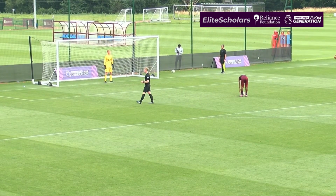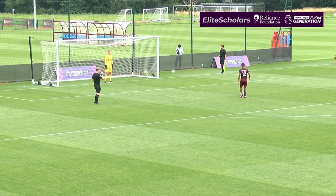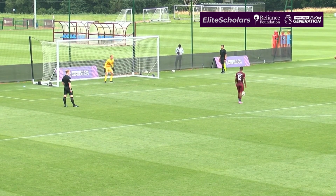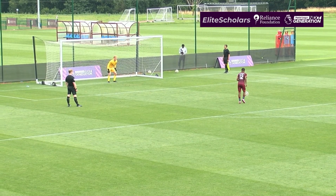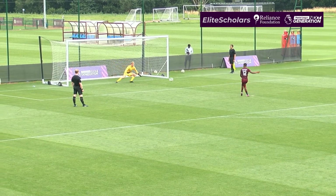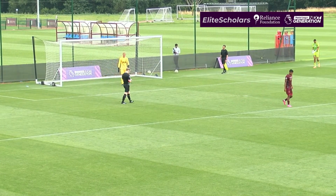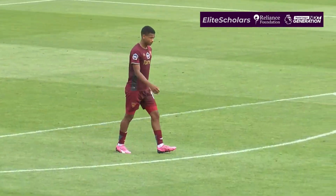And this is the situation where the pressure does start to build on Stellenbosch. Three kicks taken from Tottenham. This is number three now for the South African side. Keenan stepping up. And Keenan, after the stutter, sending Archer the wrong way, as cool as you like from the spot. And we are level again.